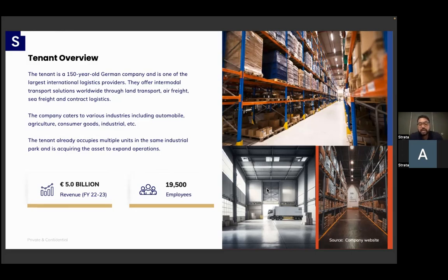Before I move on, I would like to point out a very important thing here, because we are talking about macros. We must understand that the PMI, which is your purchasing managers index, for FY 23-24 is 59, just a year that ended, and a year before that was 56. Anything above 50 is primarily expansion. So we are talking about expansion of the economy, which means expansion of industries.